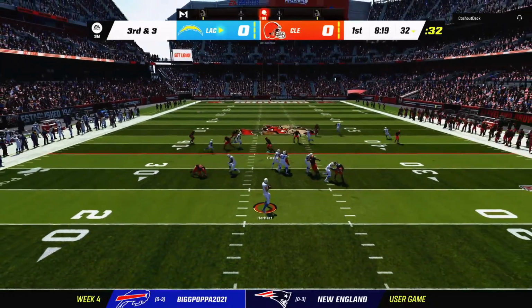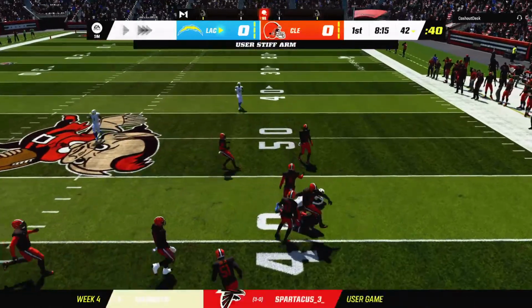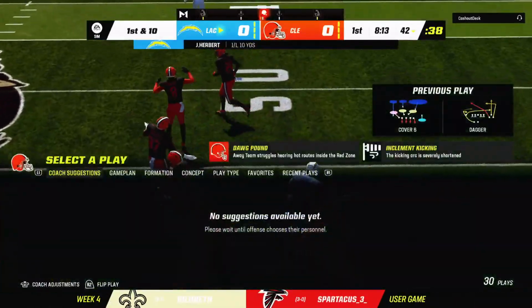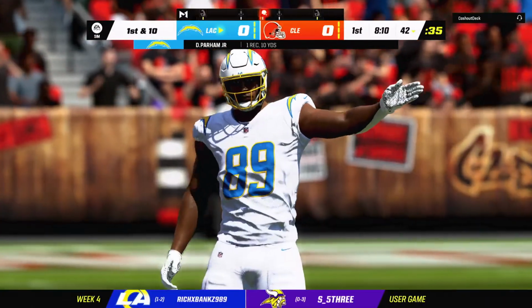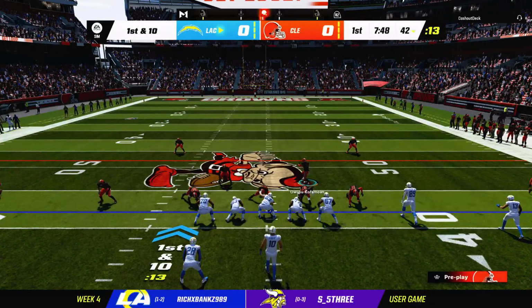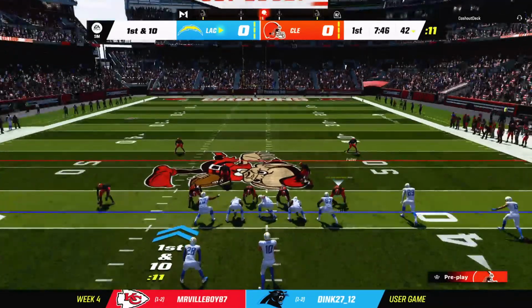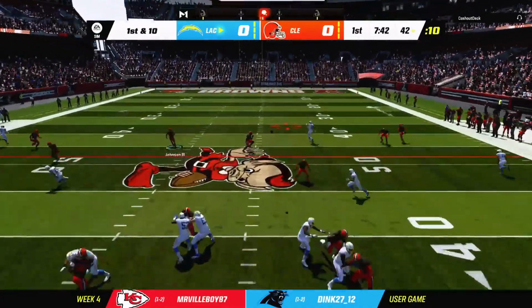Herbert on 3rd down now. Open man, Parham. He's got him. And he is going to have the Chargers first down as they're able to get the 3rd down conversion. And that's well executed there on 3rd down. And I love the confidence that they had to let their tight end try and find some space in the middle of the field, right in their quarterback's line of vision.